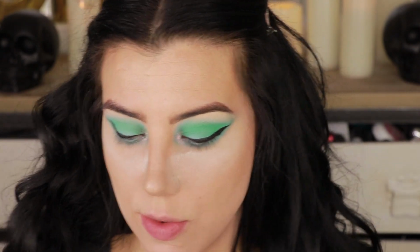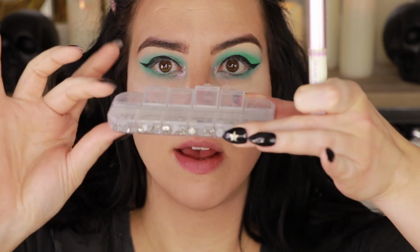Okay, now it's time to apply the gems to the liner. Basically I have this set of flat back gems. I find mine on Amazon. I'll link the ones that I use from Amazon down below because every time I do this, you guys ask, because it is kind of hard to find good ones that aren't super expensive, and I do like these.